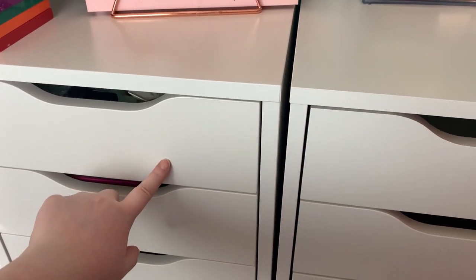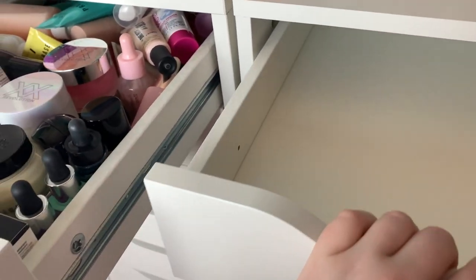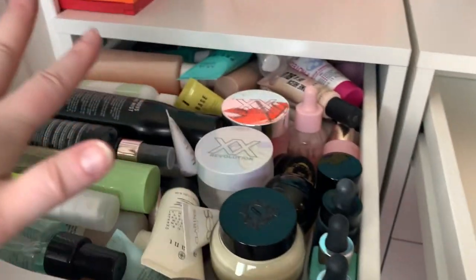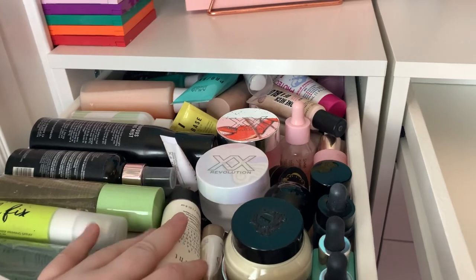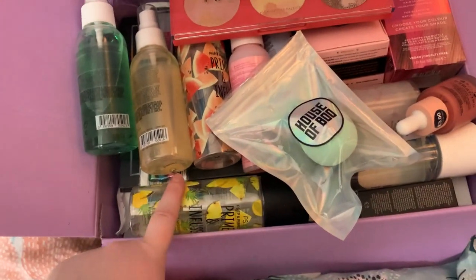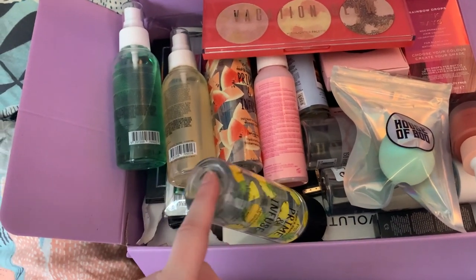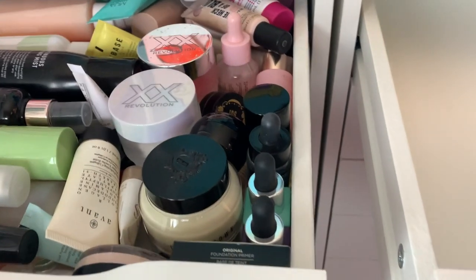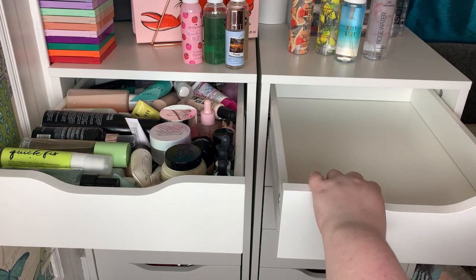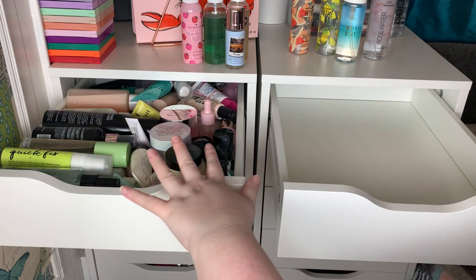So I think I'm going to start with primers and setting sprays in the top drawer. This one is currently empty, so I want to put primers into this drawer and leave setting sprays so they can both have their own drawer, because it looks an absolute mess and I still have an overflow of sprays over here that really need a home. So that's the plan first. I'm going to make this my primer drawer and this my setting spray drawer so I can finally have two separate drawers, because it's very much needed.